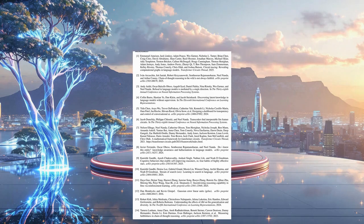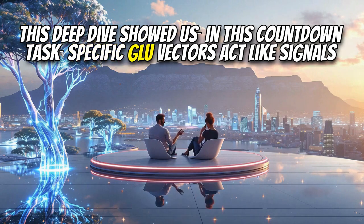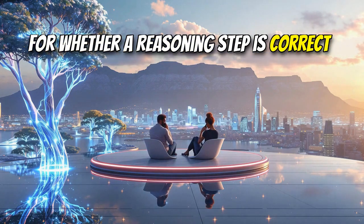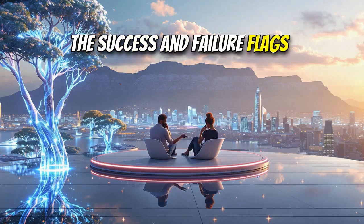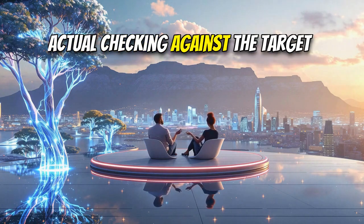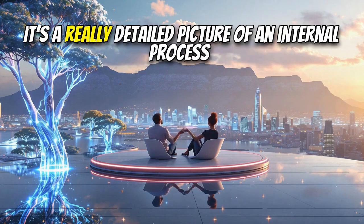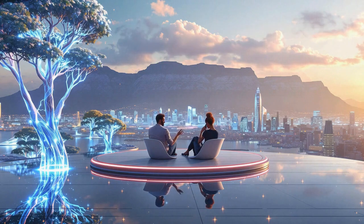Okay, so let's recap. This deep dive showed us, in this countdown task, specific GLU vectors act like signals for whether a reasoning step is correct. The success and failure flags. And a tiny set of attention heads, just 3 in this case, seem crucial for doing the actual checking against the target. And the top-down and bottom-up analyses really converge nicely to point at this mechanism. It's a really detailed picture of an internal process.